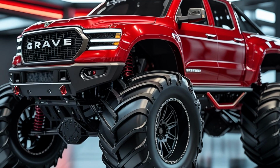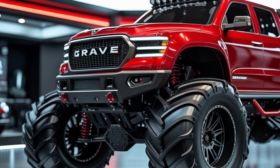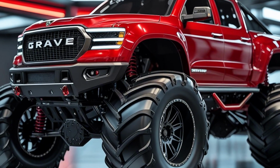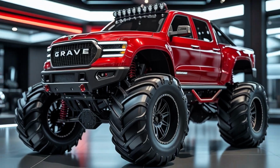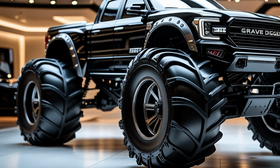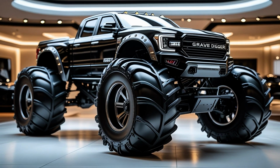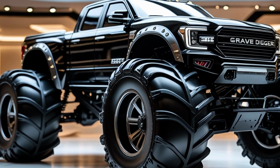When we talk about fan connection, we cannot ignore the fact that Grave Digger is more than just a competitor in Monster Jam. It's a brand, a merchandise powerhouse, a toy favorite, and a name that kids and adults alike recognize instantly. Walk into any Monster Jam event, and you'll see a sea of green and black t-shirts, hats, and miniature Grave Digger toy trucks. The truck has transcended the sport itself, becoming an icon in popular culture. That's something very few vehicles ever achieve.